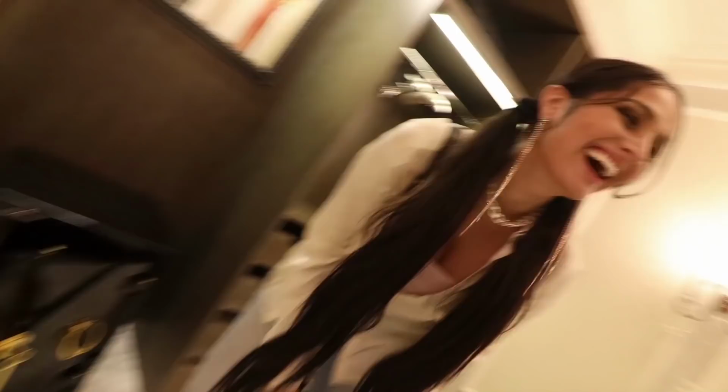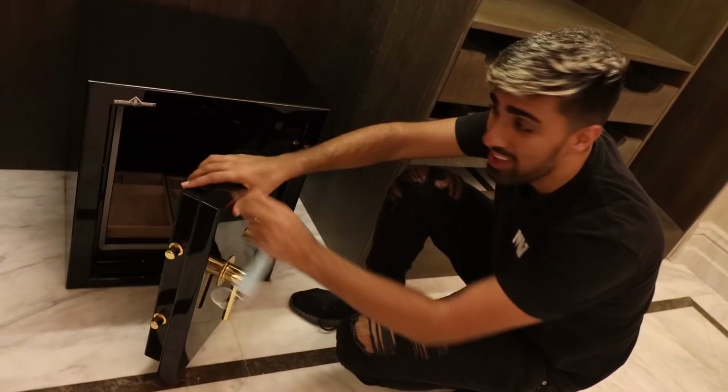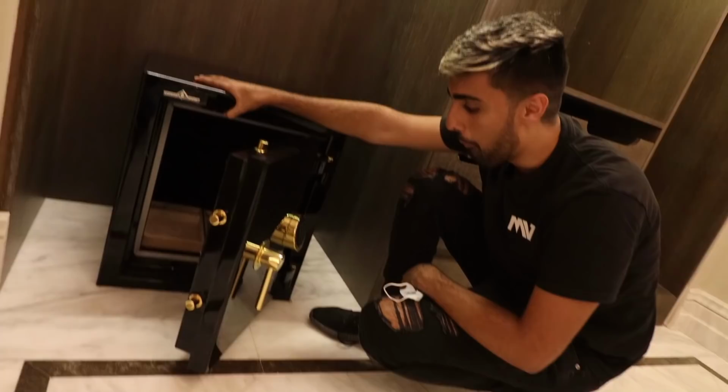Guys, this is crazy. You have your own safe in the room and this doesn't move. I don't know how many kilos this is, but it's heavy. Wow. Can keep your watches safe.